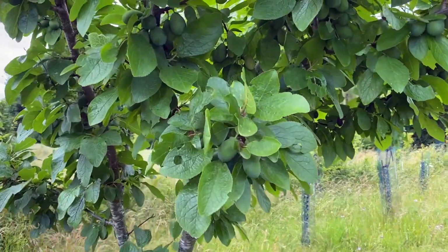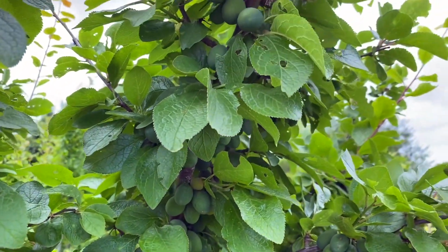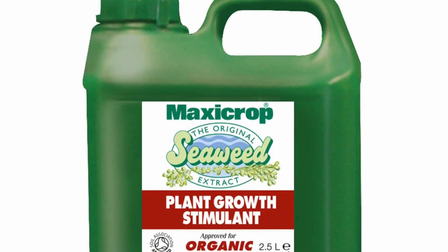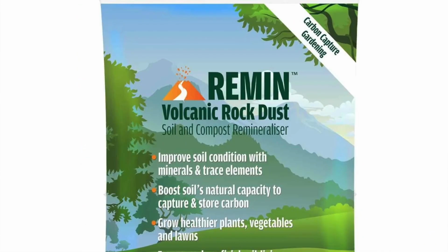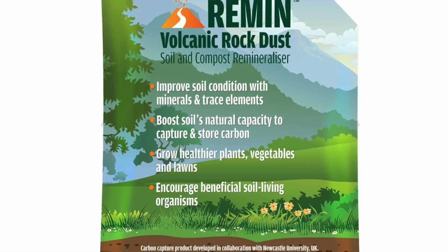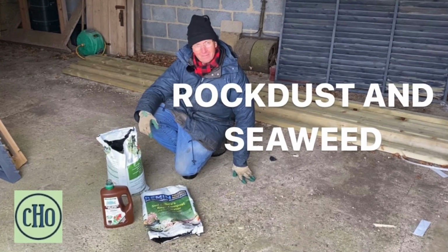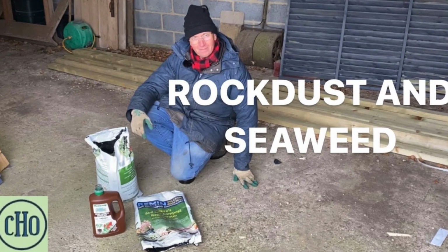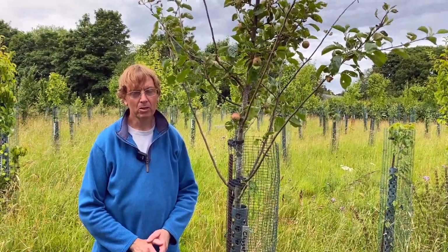And the reason that we're able to achieve this very healthy growth is because we use a combination of biostimulants, seaweed in the summer, and also remineralizing rock dust, volcanic dust in the winter, combined with sustainable grazing. See our videos on those practices if you're interested. But by doing that, we spend very low amounts of money on inputs, but we get a huge financial return on that.